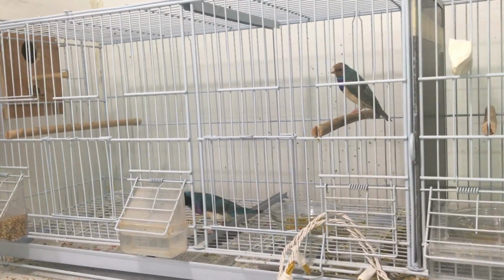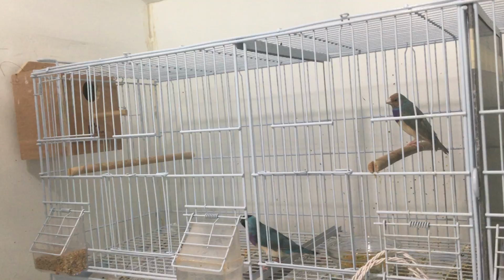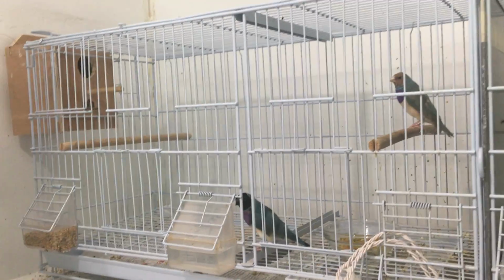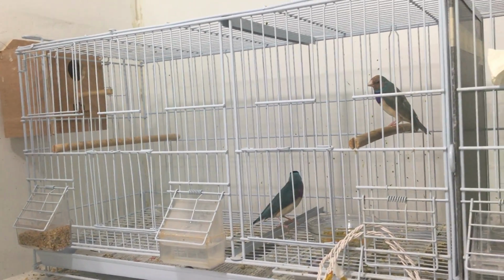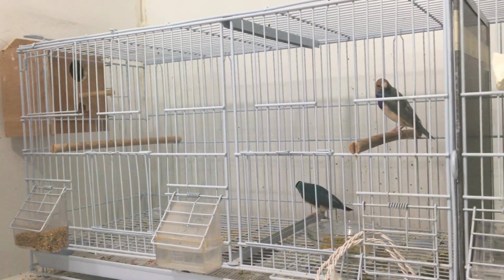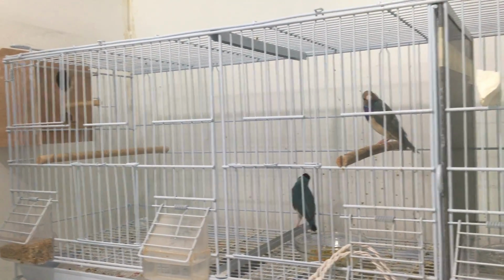And so this will be their last time breeding. Once the chicks hop out of the nest, I will get rid of the nest box so the hen can't lay another clutch, and once the chicks start to wean, I'll separate the cock and the hen and put the babies out in the flight with the others and start to give them a much needed rest.